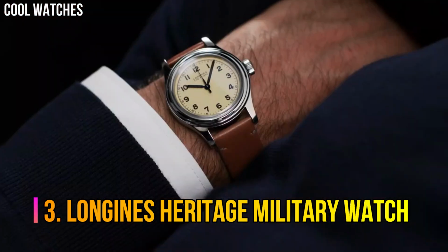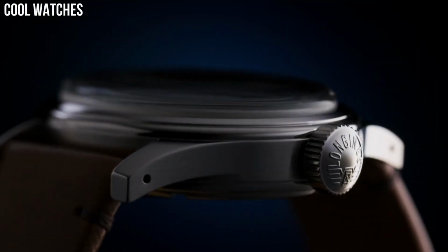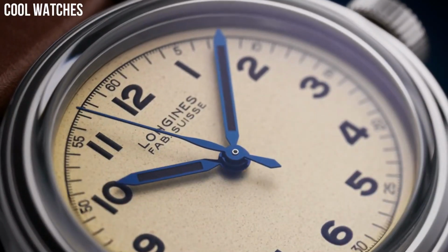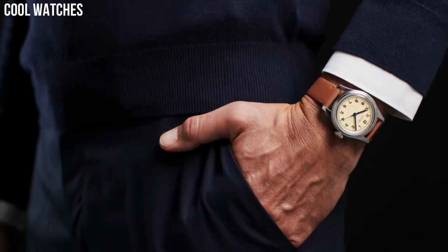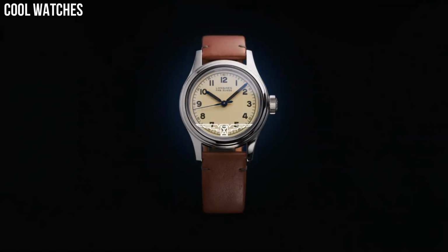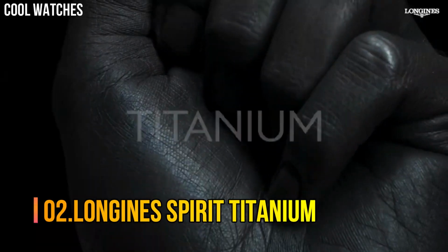Number 3. Longines Heritage Military Watch. True to the original lines of a timepiece designed for the British Royal Air Force, this sleek, reimagined watch belongs to a timeless style that has made the Winged Hourglass brand famous. Shape, round. Material, stainless steel. Glass, scratch-resistant sapphire crystal with several layers of anti-reflective coating on the underside. Water-resistant to 3 bar.